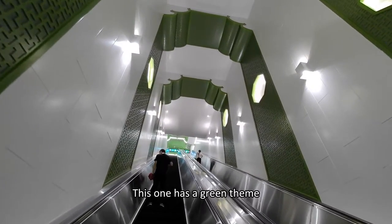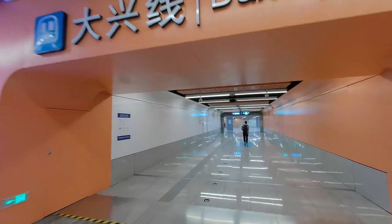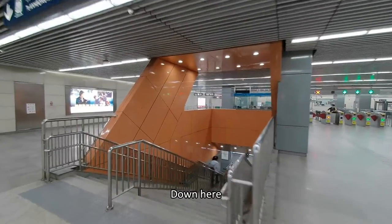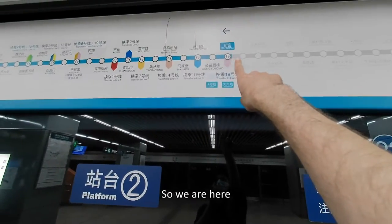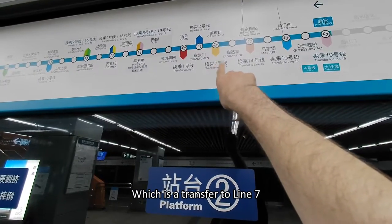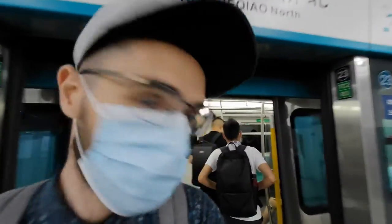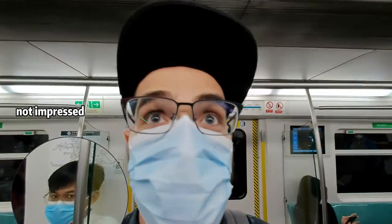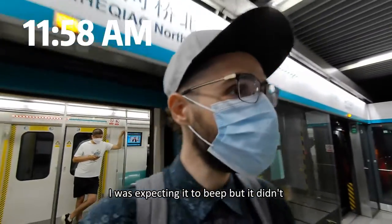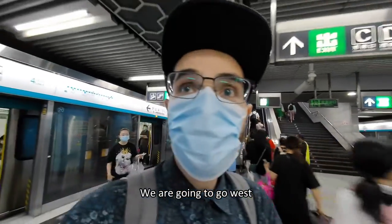Now go to line 4. This one has a green theme. Oh, that's pretty. Here we go. This one there. Down here. So we are here. And then we want to go to Caishikou, which is a transfer to line 7. I know it's stupid, but can I do it backwards? Yes, I can. All right. Oh, this one feels old. Oh, wow. I was expecting it to beep, but it didn't. This line 4 is going to continue its way north. We are going to go west.